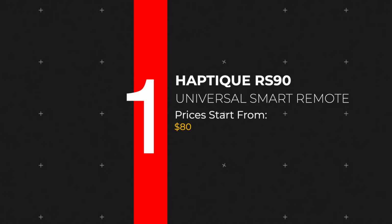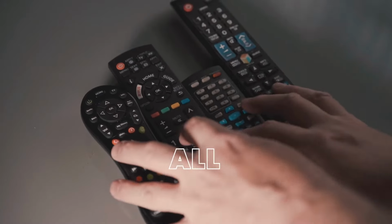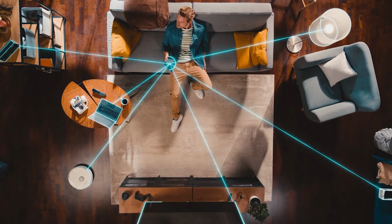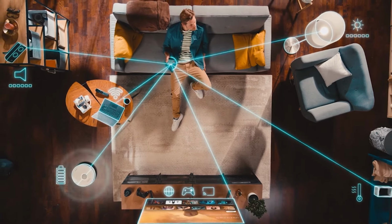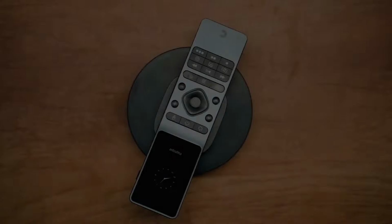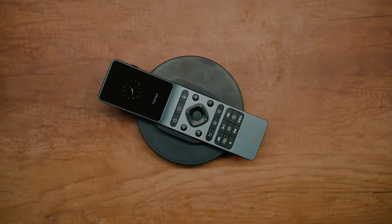In today's world, we are surrounded by lots of devices, from climate control to lighting to entertainment. But managing them all, it's complicated. Imagine a world where control is effortless, where the touch of a button can transform your space. Introducing Haptik RS90, a dedicated device that simplifies user experience for all your needs.